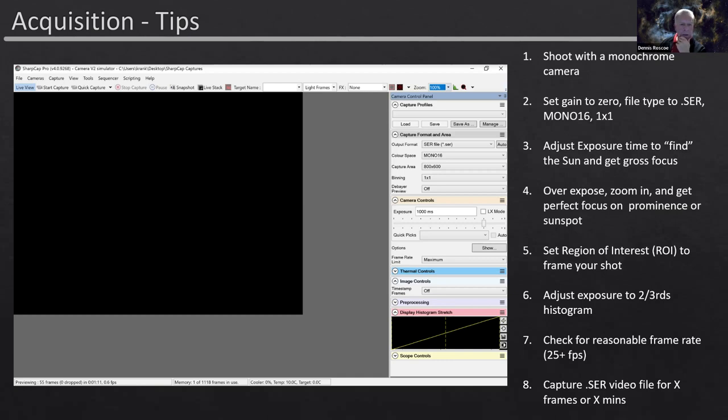Yeah, sure. And Jeff, I routinely use one of the focusing tools. Do you use any of the tools? I tried. I'm not using it right, or it's always on a really bad day where focusing in general is just difficult. But I honestly use the technique that I mentioned. I zoom in on a prominence, I overexpose, and I get as best I can by hand.